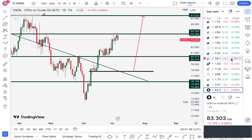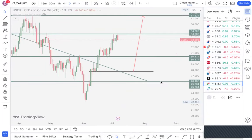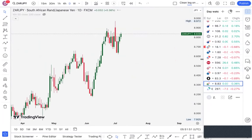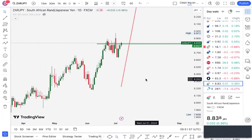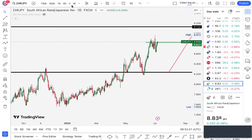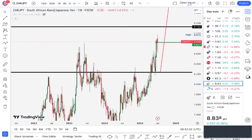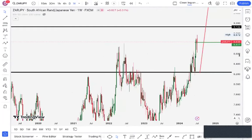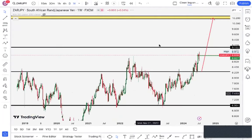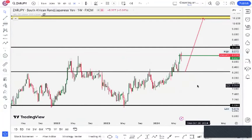So after US oil, nothing really much. Let's see, ZARJPY. So this pair is also bullish versus the yen. So we have a decent buying opportunity coming up in the next couple of weeks, because this pair is quite volatile. Yeah, so we have an inverse head and shoulders pattern that was actually created here, and then we have the neckline break and retest.